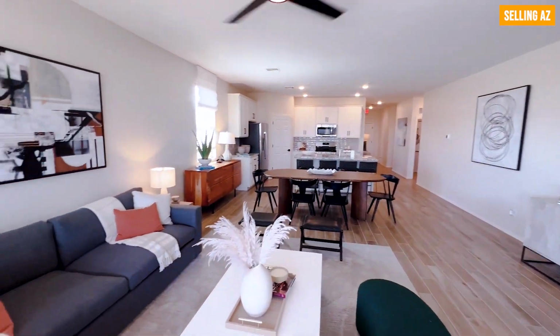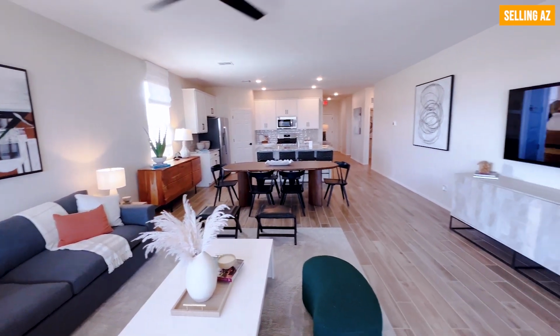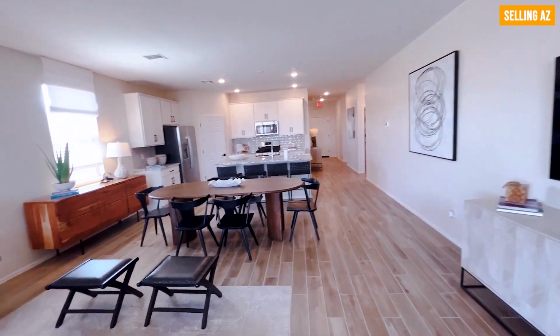So this is the Sunflower. Let me know what you think in the comments. We'll go ahead and start talking about the HOA.